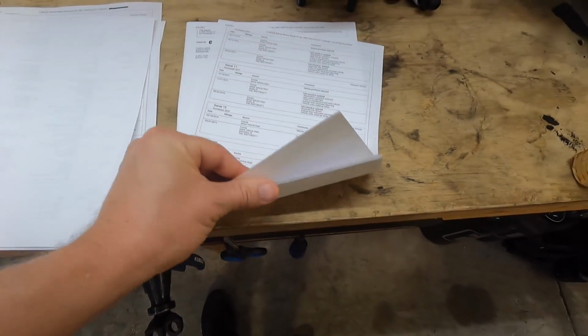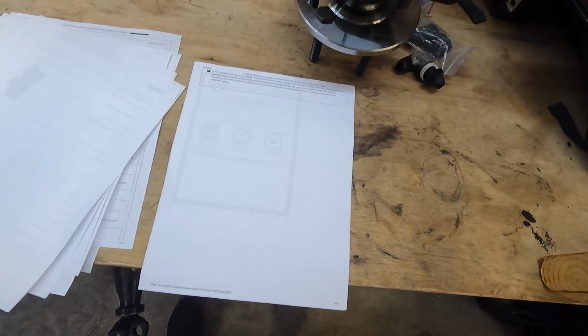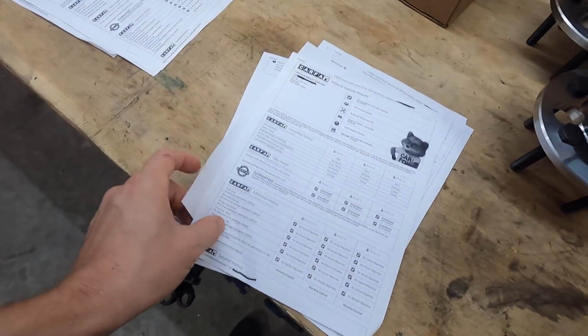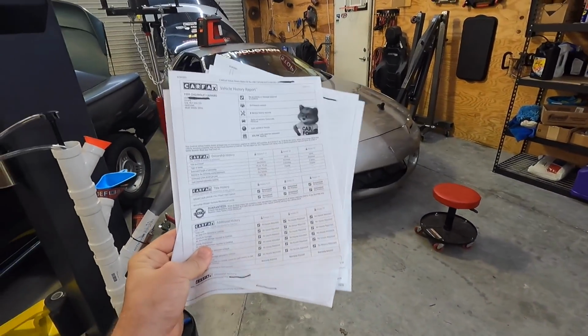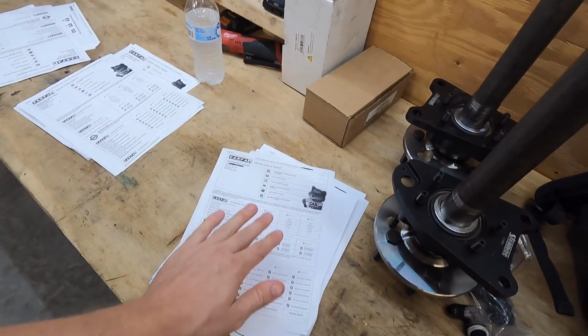Man, long history of this car. Let's see if there's anything else interesting. But I know when I bought this car, it was around 300,000 miles, so it did not get reported for a little while there, but it is crazy. 13 people owned this car. That is wild. This car has had a long life.